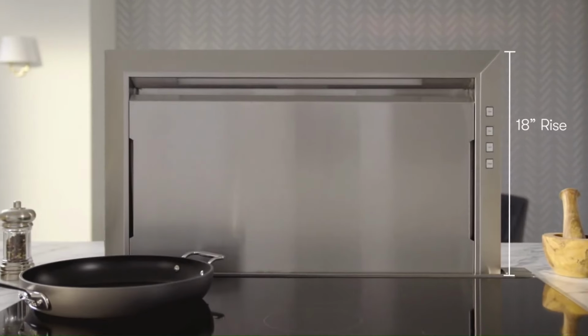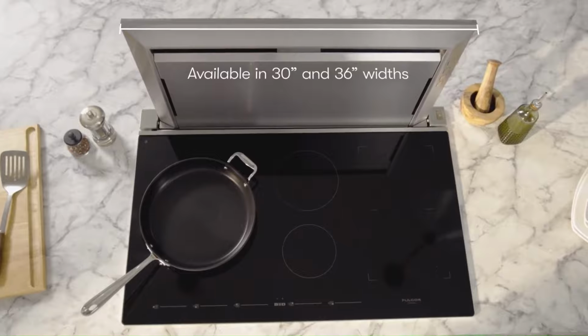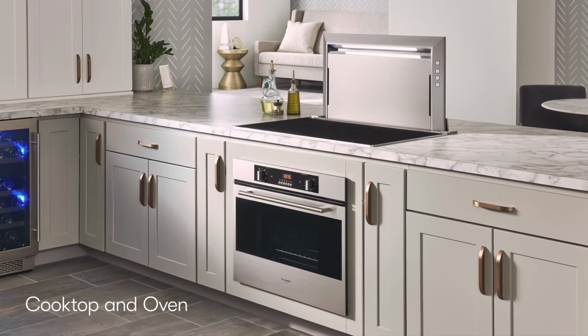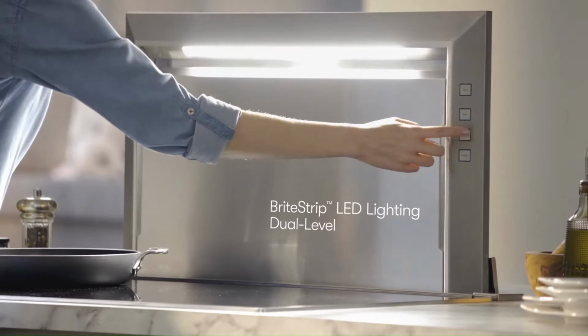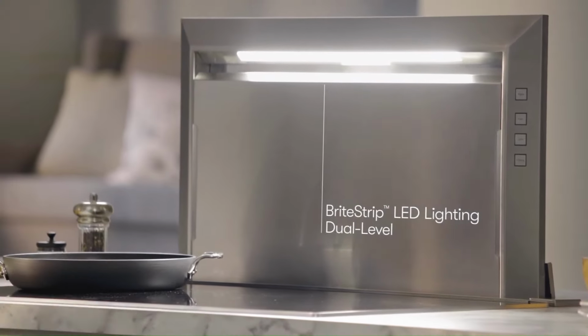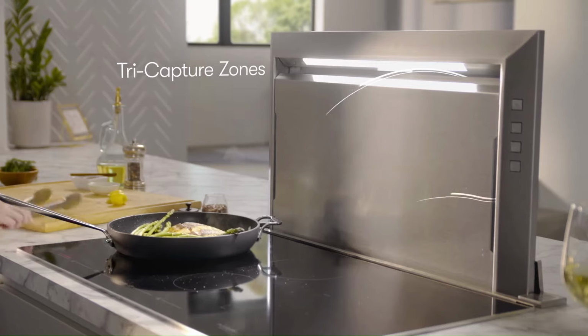kitchen. The Zephyr Lift also features variable fan speeds for customized ventilation and an elegant stainless steel finish that complements various kitchen styles. With simple touch controls, it combines functionality with minimalist design, enhancing both the aesthetics and performance of any kitchen.